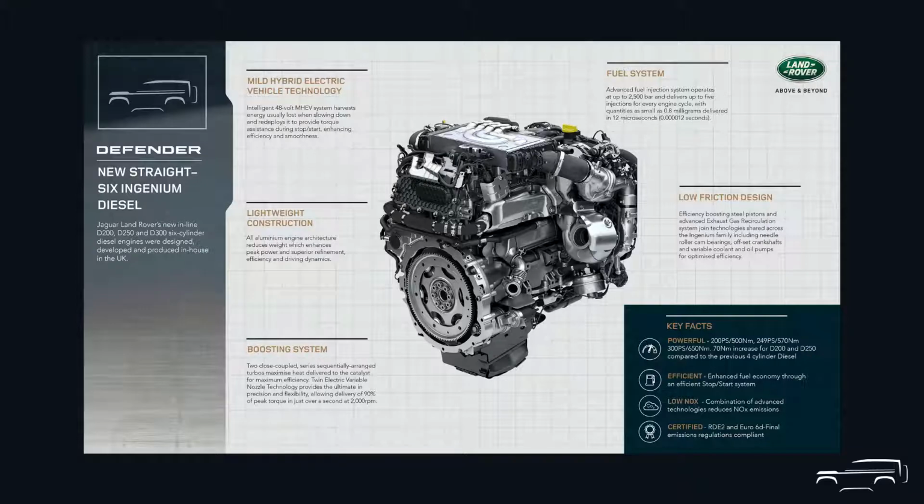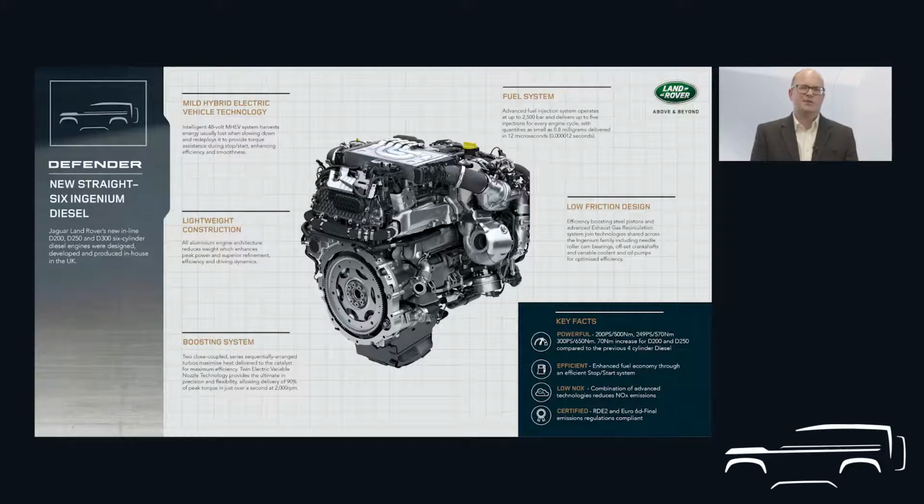Our MHEV system is just one of the technological enablers here. In common with our other Ingenium petrol and diesel engines, the new 6-cylinder diesel features a raft of innovations to improve efficiency. Lightweight aluminium construction reduces weight, while a pair of close-coupled, sequentially arranged turbos maximize the heat delivered to the aftertreatment to reduce warm-up times, optimizing efficiency. Variable nozzle turbo technology means the engines can deliver 90% of peak torque in just over a second at 2000 RPM. The fuel system has also been optimized.